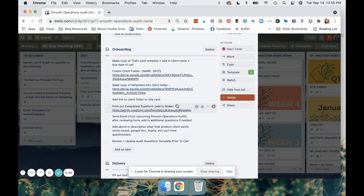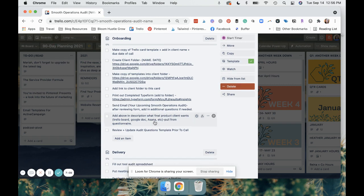I have a step here for what I do with that form once they filled it out. And I actually have the link straight to Typeform so I can go in there and grab the results without having to go in my email. And then I send a follow-up email once I get their audit questionnaire, just in case I have any additional questions, but also just to reassure them, yes, I actually got the questionnaire. Thank you. I don't have any questions. And then I always ask them how they want the final product delivered from our audit. And then I would put that information on this card.